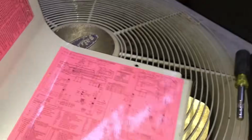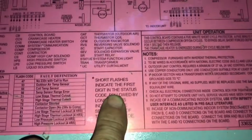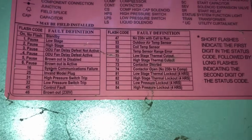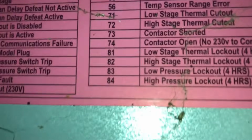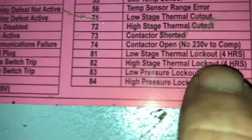So let's see what the code is supposed to be. Short flashes indicate the first digit in the status code followed by long flashes. Okay, so we had 8 and 1. And 81. Low stage thermal lockout.